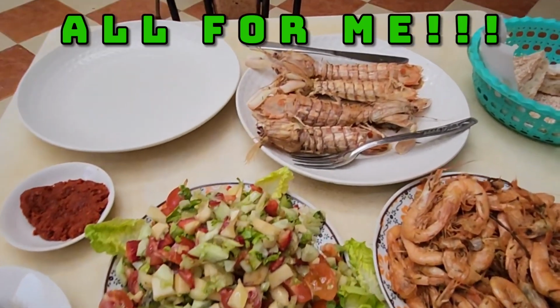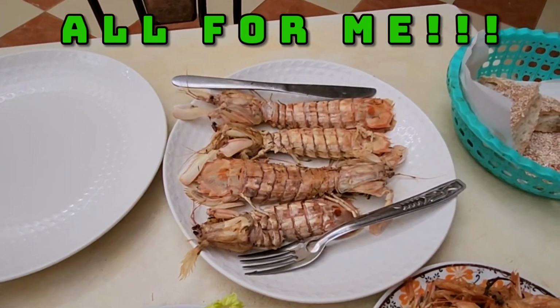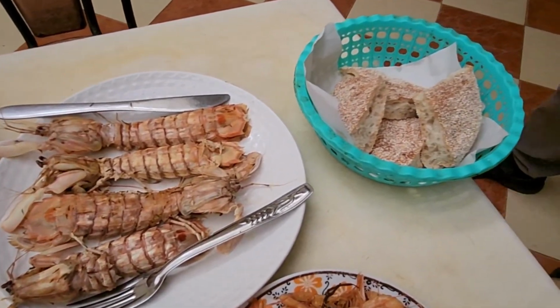And what is this again? Like a kind of lobster, a small one, like a langoustine. It's called langoustine.